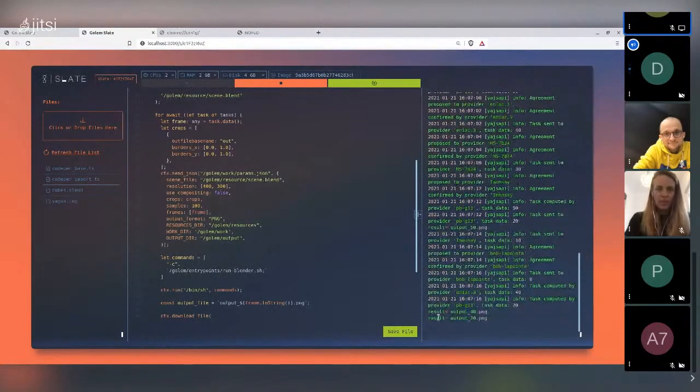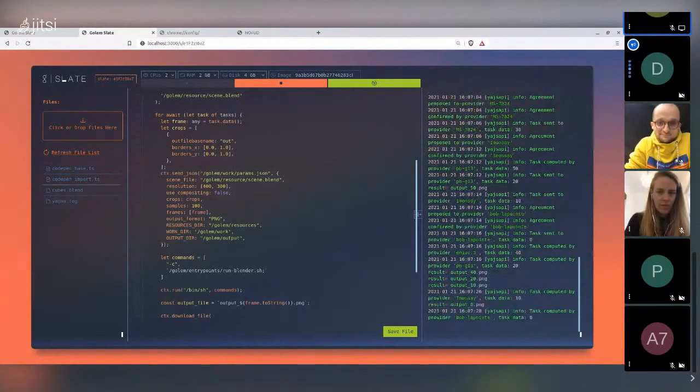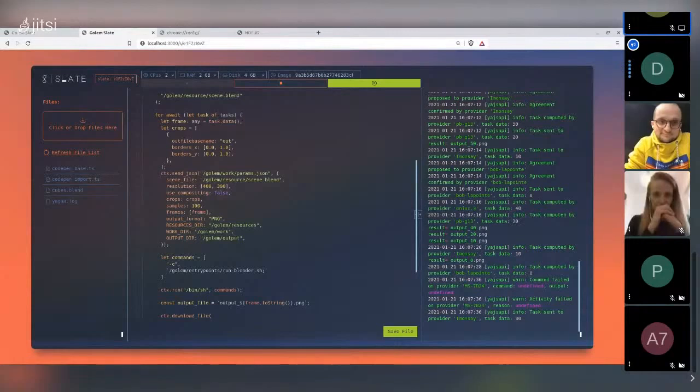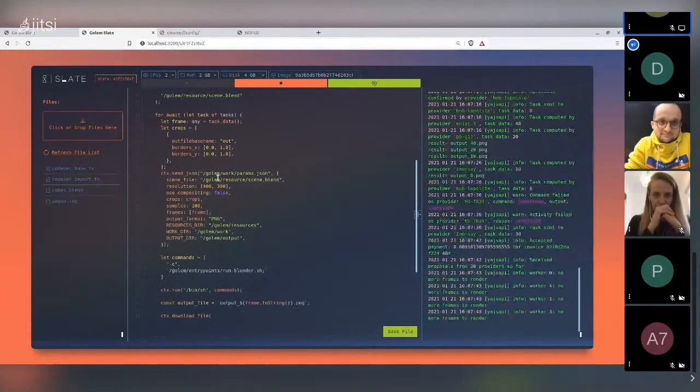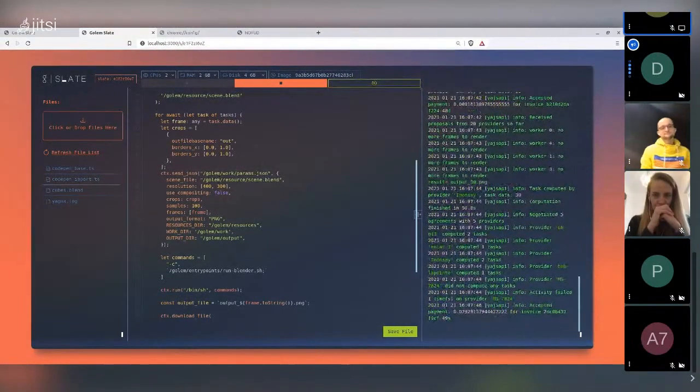I can see some results coming in, output 40, output 20. If I want, I can refresh the file list, but I'll wait till it's done. Two things that we added since the hackathon were these two buttons at the top. You can now stop it. So if you see that for some reason it's not running, or you made some mistake in your code and it's never going to finish, you can forcefully stop it. And if you decide, well, I want to restart from the beginning, I can reset my slate, which wipes it clean and gives you a new template. It restarts a new Yagna daemon, and you just start all over again.